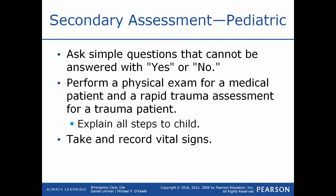You want to get a good set of vital signs, and that can be a real challenge in pediatric patients, particularly if they're scared or hurt. It's very hard for us to get blood pressures on children, particularly those under 3. So, it might be more advantageous for you to assess the differences between their central and their peripheral pulses. Assess the difference between their carotid and their radial pulse. They should be the same. If the radial pulse or the peripheral pulse is weak, then there's a circulation problem.